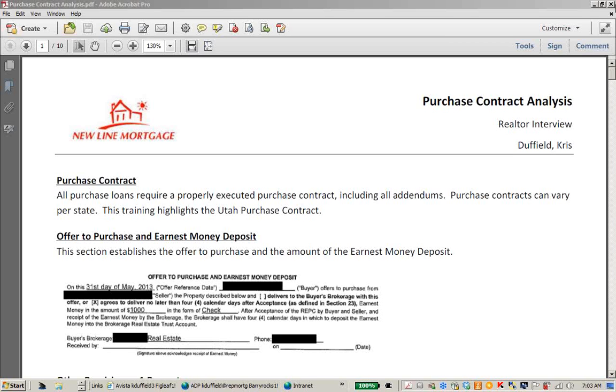For about the next 30 minutes, we're going to talk about the purchase contract. We'll review the different provisions and how they relate to mortgage financing. We'll also discuss and create a list of questions for your realtors. The goal of this training is to get you comfortable with reviewing the REPC and asking for all needed documentation and knowing what questions to ask your realtor.